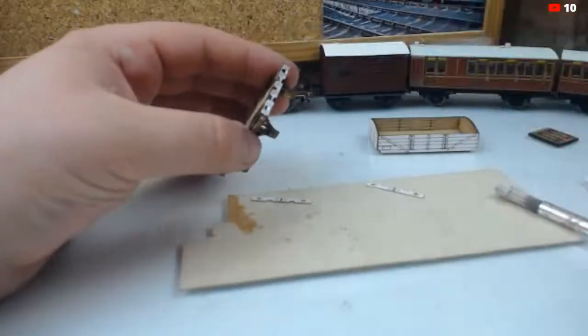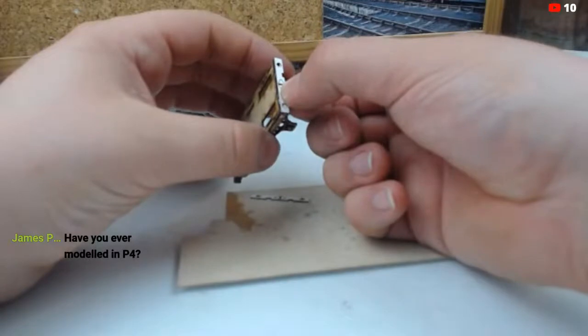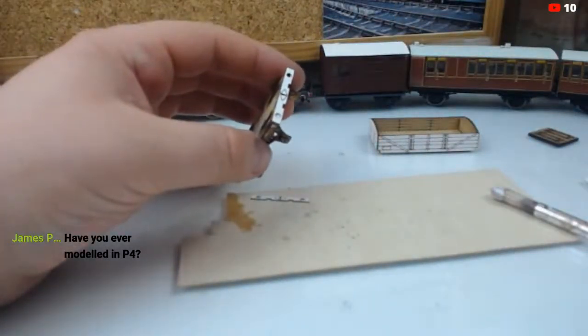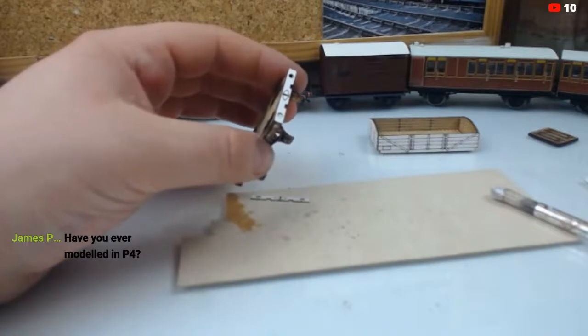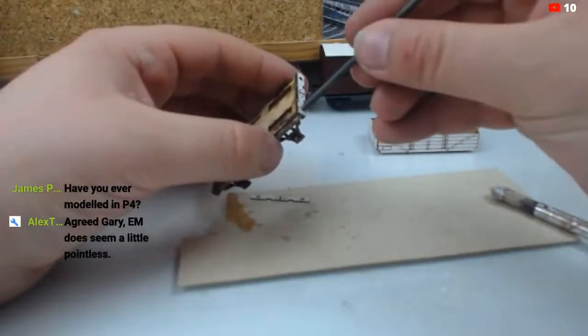Cover that with glue, and stick the buffering over. No, not you. You. I need to poke you through the hole and make sure you're lined up properly.